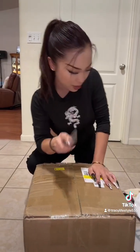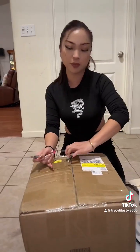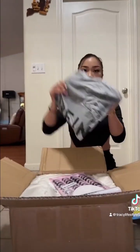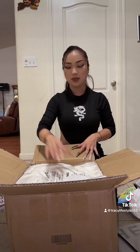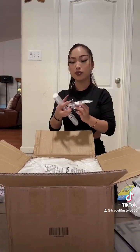We got the knife. Don't use this at home, kids. I would use my nails, but why would I do that? Lashes. What is this? I forgot what this is. Tongue scraper, metal.